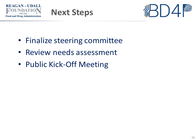So finally, next steps. What are we doing? Well, as I mentioned, we're finalizing the steering committee, and we want to have that out in the next couple weeks. Then after that, we're going to be reviewing the needs assessment. Once we get all of those responses in by October 9th, we're going to be looking at them. We're going to be discussing them with the steering committee.